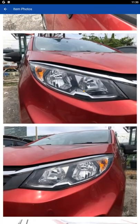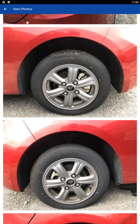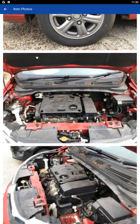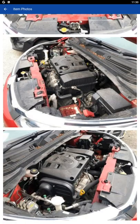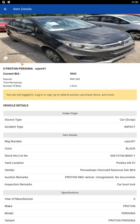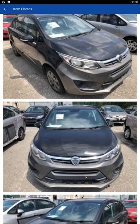Alright, pretty standard thus far. Those IVs 14-inch alloy wheels. And I can't tell if this is the 1.3 or the 1.6 EBD engine. Next up we have another Proton Persona. This one has IVs 1.6.